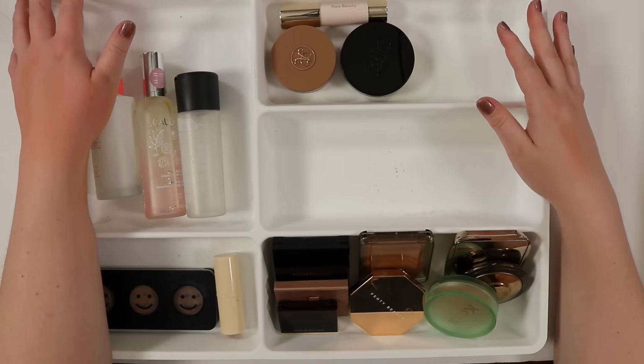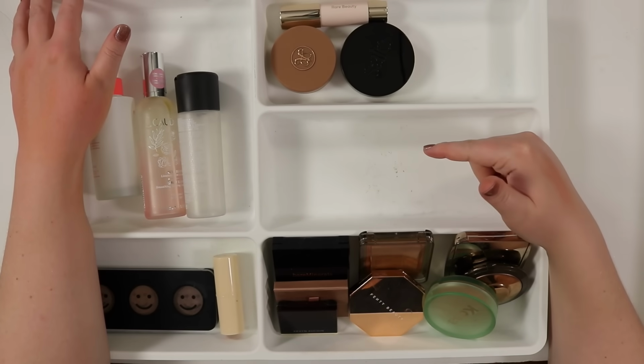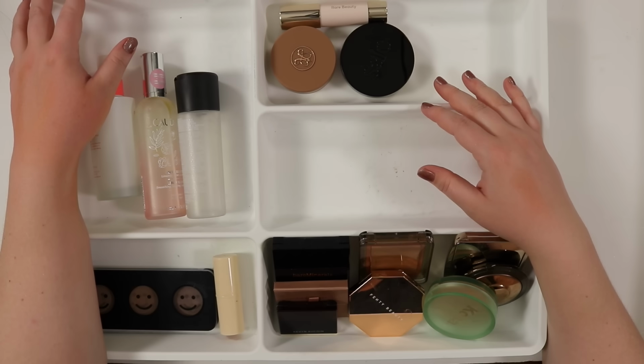Okay, now we're going to move on to eyeshadow stuff. That's all I have left. Cream shadows, cream stick shadows, single shadows, duos, and then shit tons of palettes. So that's what's coming next. I hope you're ready for that. It's going to be probably as long as this has been. So let's get to it.